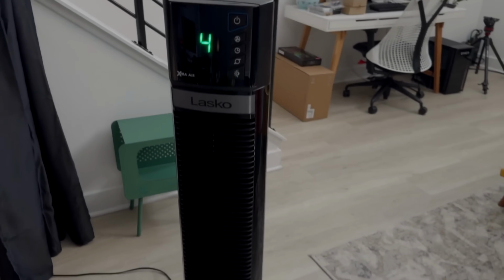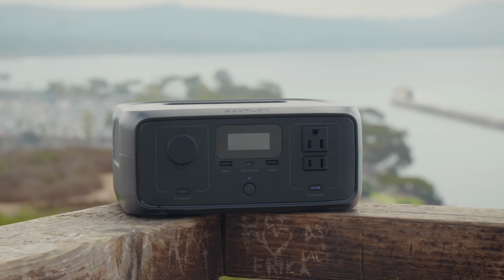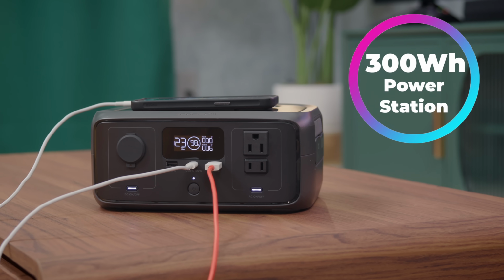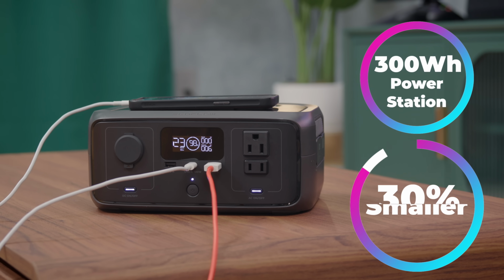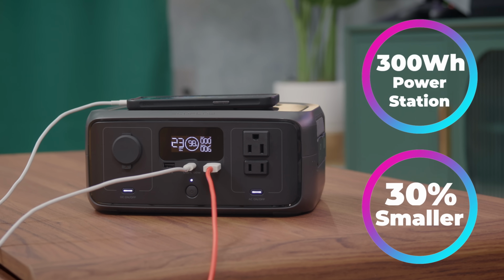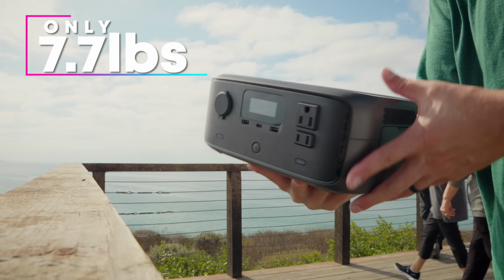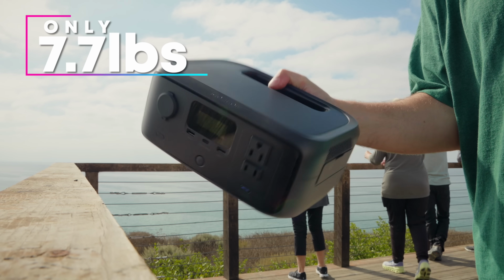In the real world, that means you can run really important things for longer. For instance, Wi-Fi routers, lights, fans, a lot of these creature comforts we've grown used to. So double that runtime is potentially a really big deal. And this is all packed into a really small, really light package that can still power what you need. It is a 300 watt-hour power station. It is 30% smaller than other similarly powered stations, and it's only 7.7 pounds, which is 20% lighter. Those are gigantic real-world benefits. If you pick this thing up, you expect it to be a lot heavier than it is. It weighs less than most puppies.